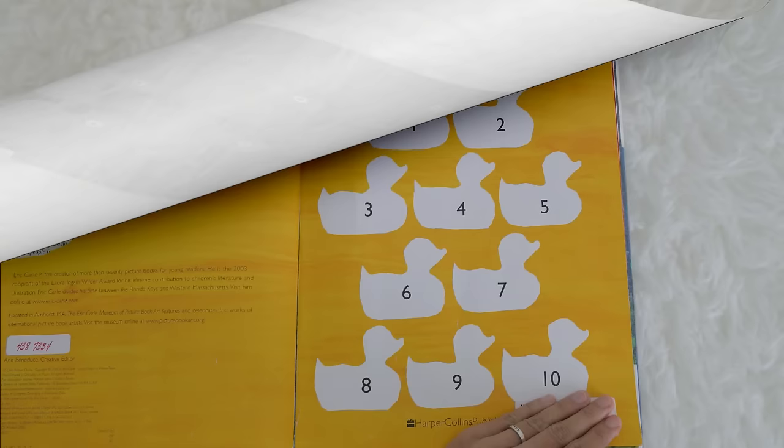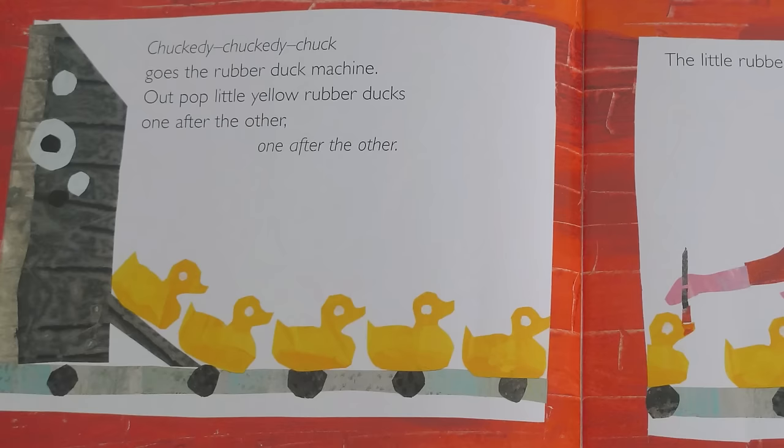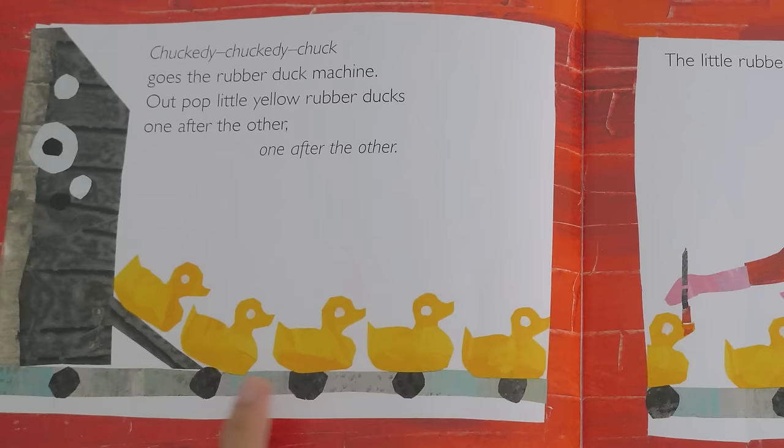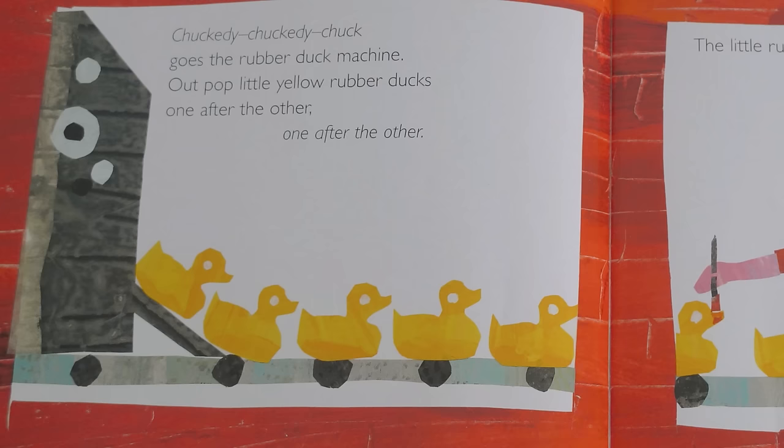10 Little Rubber Ducks by Eric Carle. Chuggity chuggity chuck! goes the rubber duck machine. Out, pop! Little yellow rubber ducks, one after the other, one after the other. Can you point to me where the little rubber ducks are? There goes our little rubber ducks.